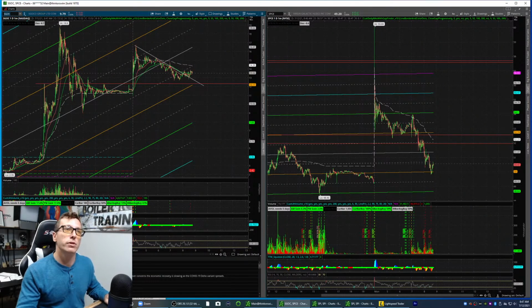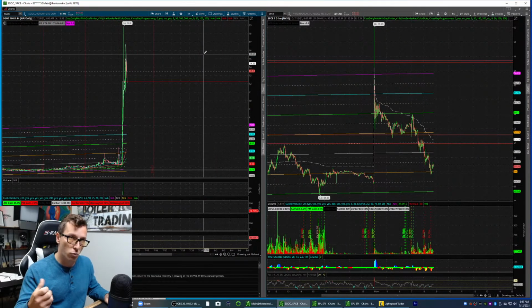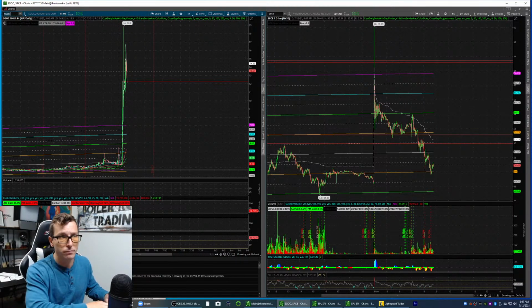All right, and again, for SGOC, if you were going to try to swing trade this or hold this for a couple days on the long side, you would need to have an average ownership price of below $6 in order to stay safe from a corrective crash on the stock or to stay positive, okay?